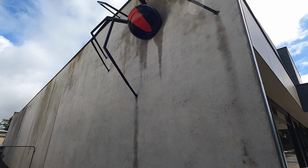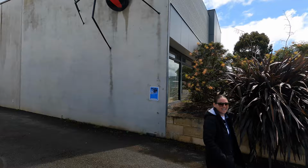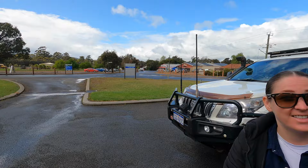Is that the biggest redback you've seen? I just feel like that's been to that bakery and had way too many pies. That's the biggest redback I've seen.